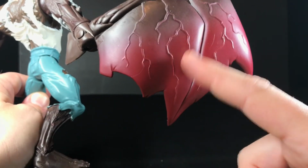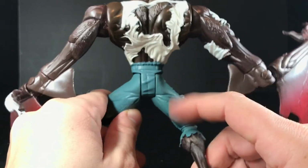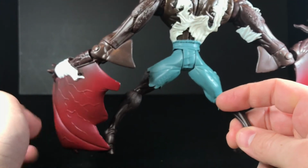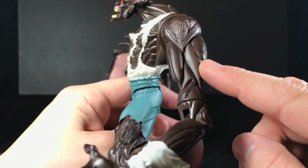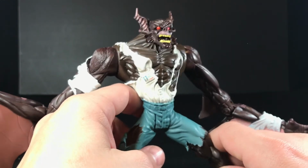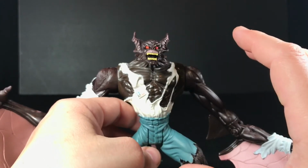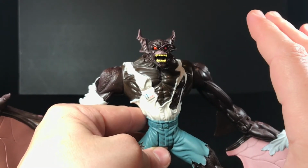You got veins in the skin of the wings and just little tiny hairs. And I don't know, it's just a very, very cool looking figure, and the muscles are gigantic. This guy is really awesome. This is definitely one of my favorites in this line. He's definitely a cool figure that you should pick up if you don't have him.